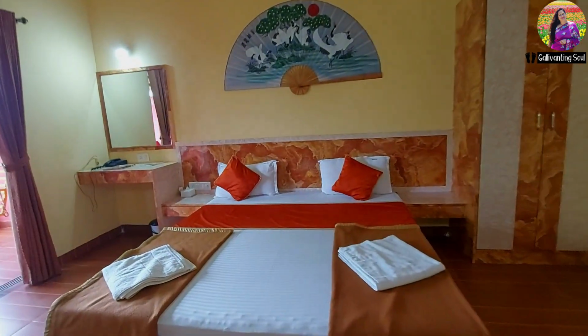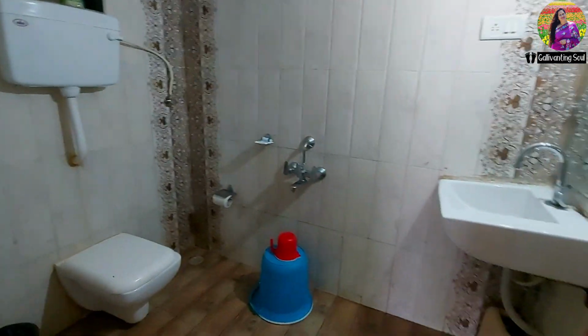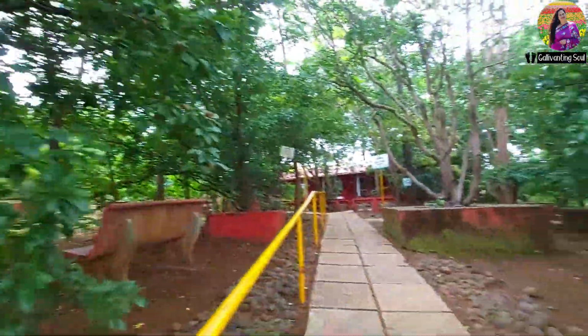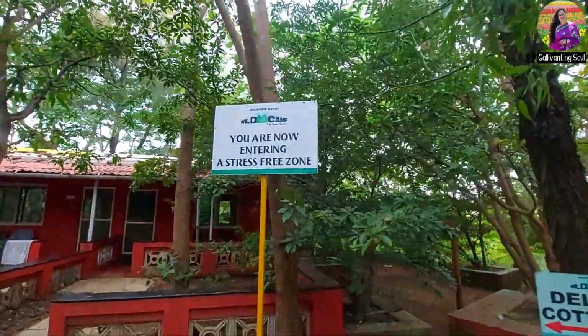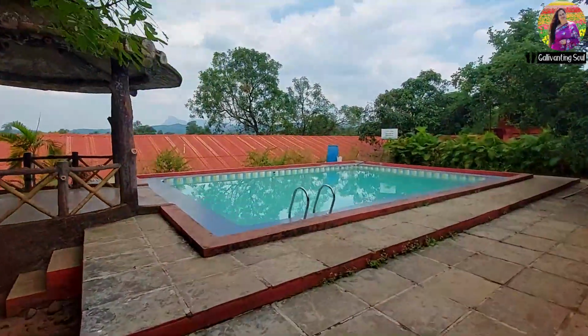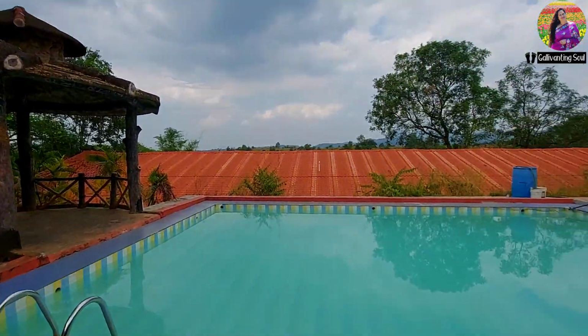This is a luxury mountain view room. This is a beautiful cottage, very spacious. Let's have a look at the room. Well, we have some nice chikus here on the trees. I love all these messages on the boards right throughout the entrance. And here are some more rooms. They also have a rain dance here, so if you come in a group, this is something you can really enjoy.